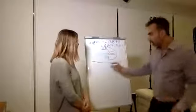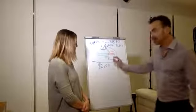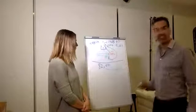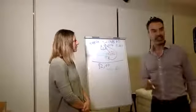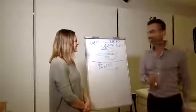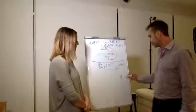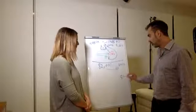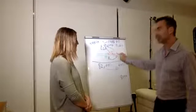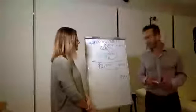So let's say you make a wage of $2,000 a week. Out of that, the ATO is going to take a big chunk. You're going to end up with $1,410 in your pocket, and then $590 goes to tax and super. Massive chunk. That's huge. So it makes it difficult. And basically what we want to do is change that.